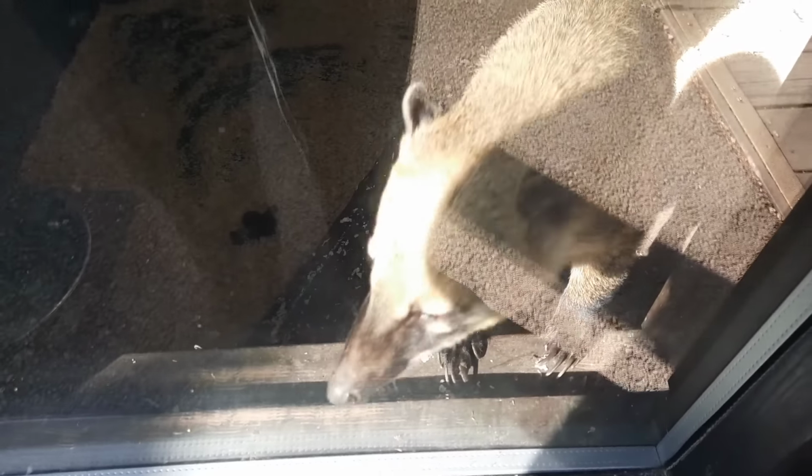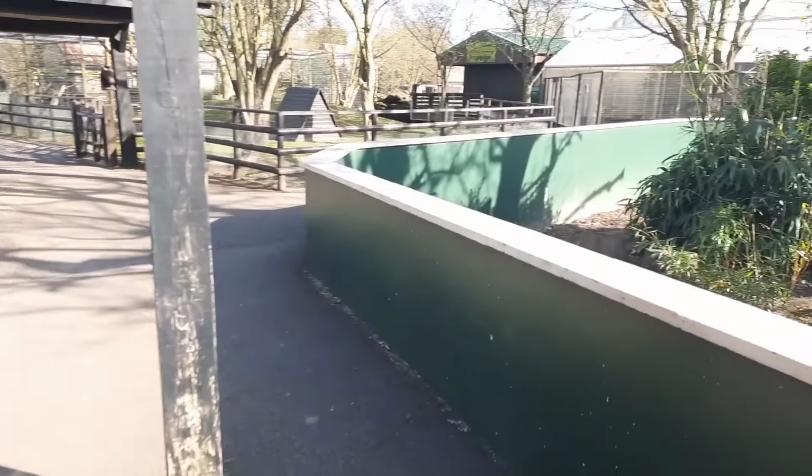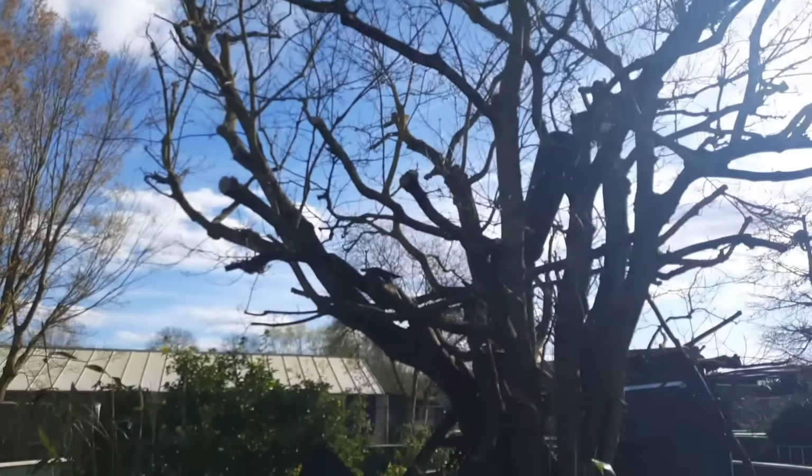There's another one in the bigger house. I want to say hello. Hello, you all. So yeah, coatis in South America, members of the raccoon family, and they've got this big tree here to explore.